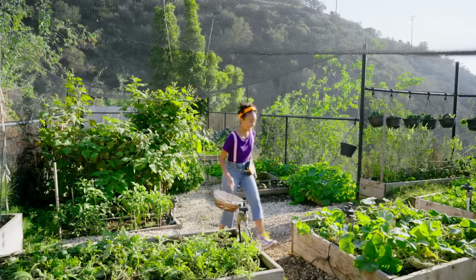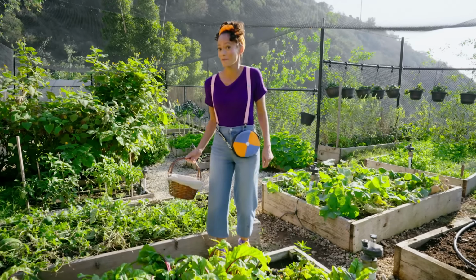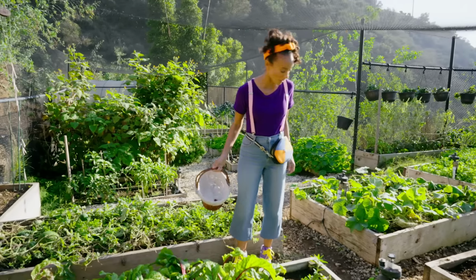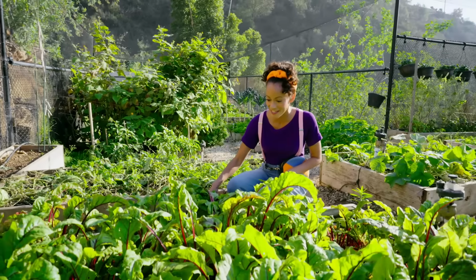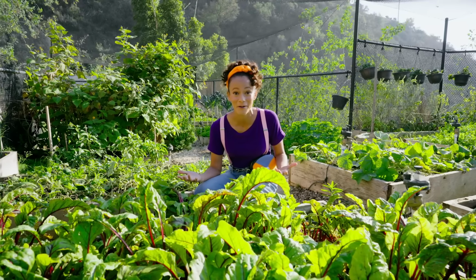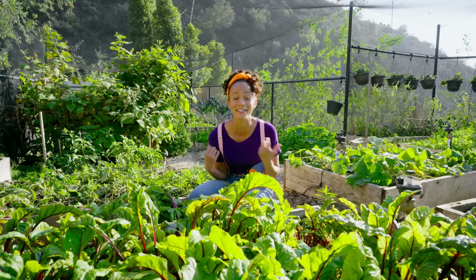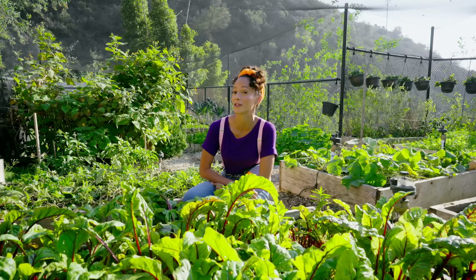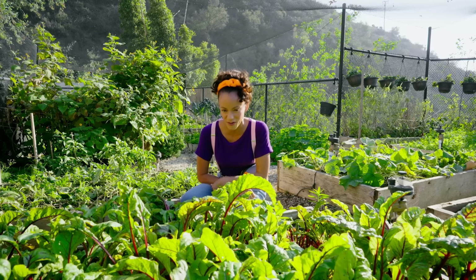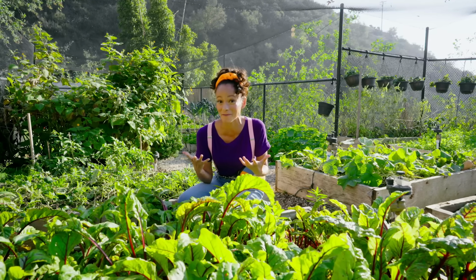Wow, look at this fabulous garden. We are going to find some really good ingredients for Blippi's popsicle. Hey, these are beet plants. Beets are really cool because they're super healthy and they're yummy and they're really good for you. They're especially good for your heart. And they're a bright pinkish reddish color that will look really good in a popsicle.